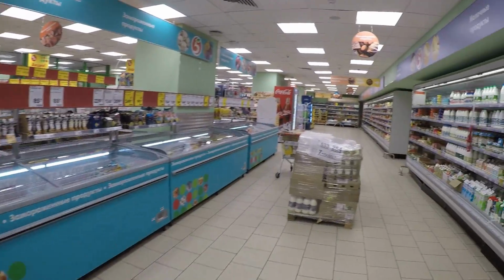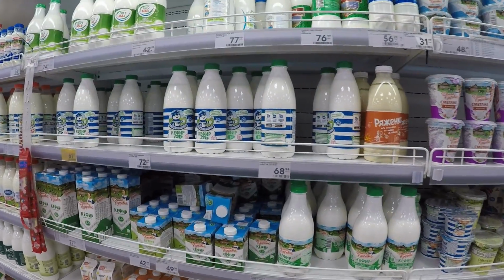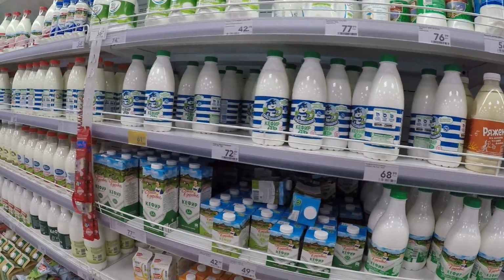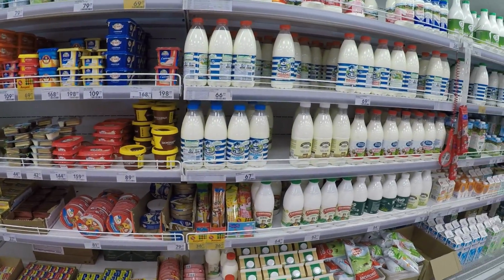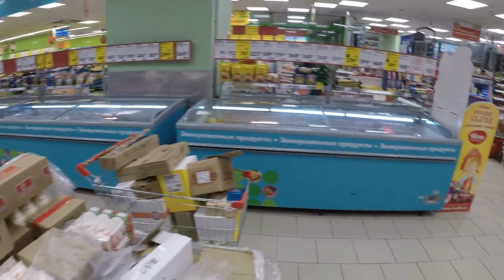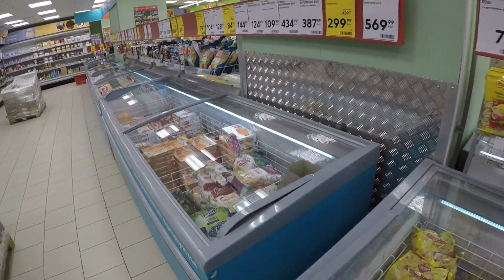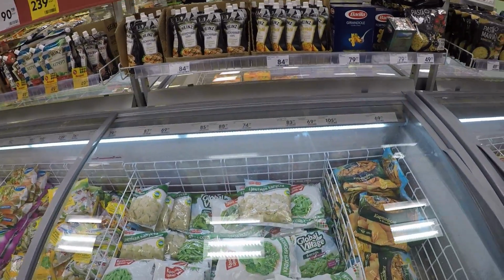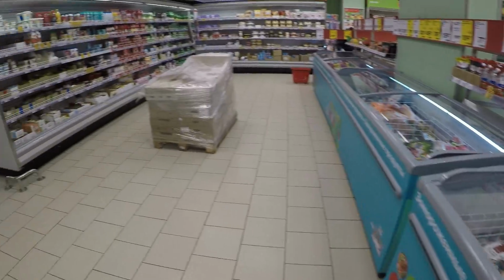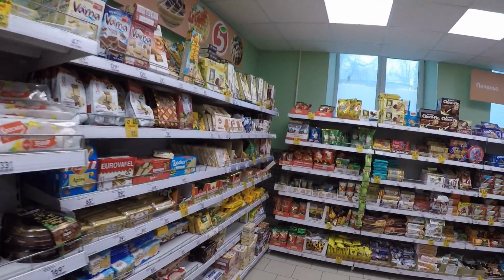Coming up is the milk over here, and they don't seem to have really big containers. These containers look like they're about a liter or so, and they're anywhere from 61 to 72 rubles, so right around $1, give or take a few pennies, $1.05, 95 cents, something like that. Some more frozen goods. I don't really buy a lot of this stuff except for frozen veggies, which they do have. So here they got string beans, broccoli, cauliflower, pretty big packages, and they're anywhere from about $1 to about $1.30. So that's a pretty good price.